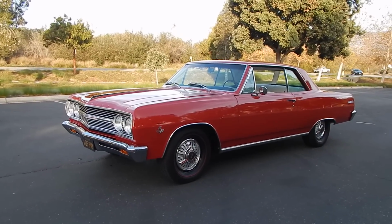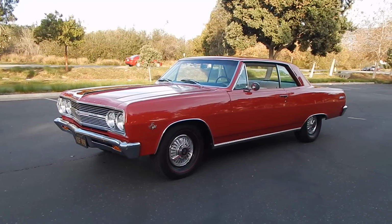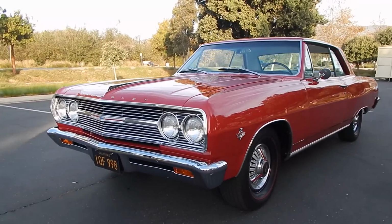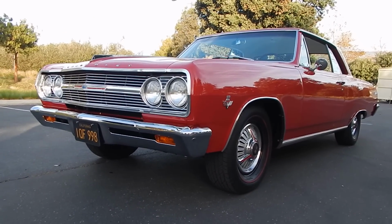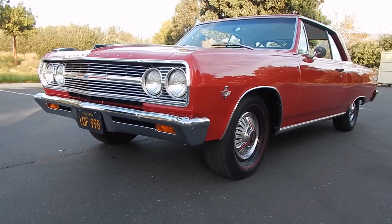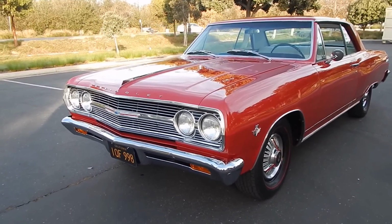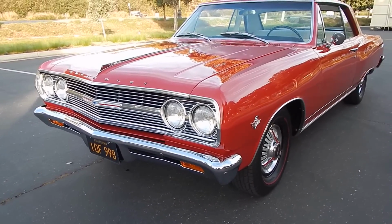The gentleman that owns it has a lifetime in the automotive industry, 31 years running an automotive repair shop. He purchased this car about 20 years ago from what was believed to be the original owner. Is that what you were told? It always remained within 20 to 30 miles of Goleta, California. It's an original Regal Red car with a white ivory bucket seat interior, a 327 Turbo-Fire, 250 horse with a Rochester carburetor, and a Powerglide automatic transmission.